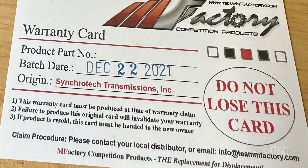And it comes with a little card that tells you where it was made and also when it was made. And it looked to me that it was made December 23rd, which is only a couple of days before Christmas. And I don't remember, it was 2022 or whatever it was. Point is, a couple of days before Christmas, here I am with a quality control issue on this differential.